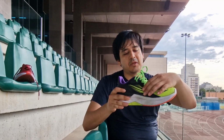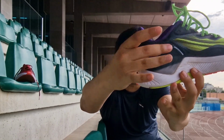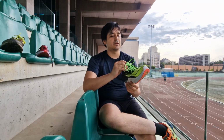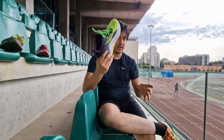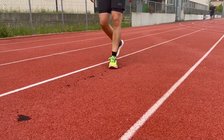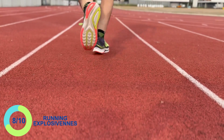And the upper mesh, you can see here, is very soft, but here the back, the heel, is well protected. So I feel that the box of this shoe is one of the best I've had for running. This makes it not just good to go fast, but also comfortable. So if I ever had to do 40 kilometers, this would be my go-to. These shoes are not faster than the Salomons, but it is a much more round shoe. This gives it an 8 out of 10 for running explosiveness.